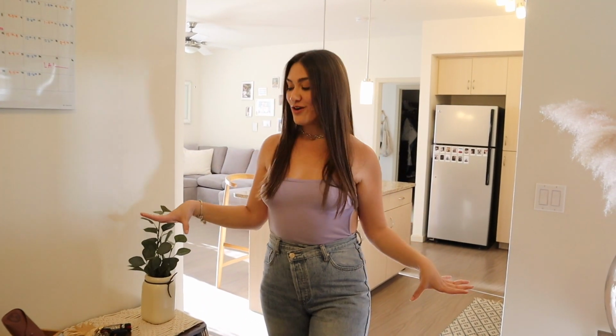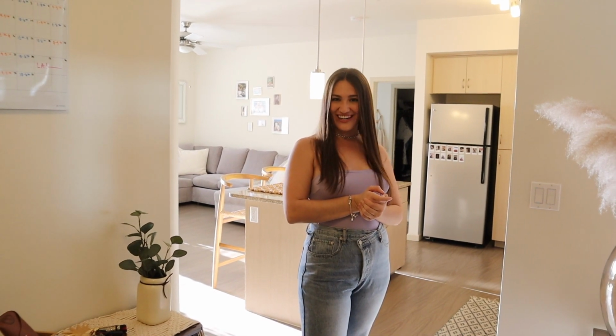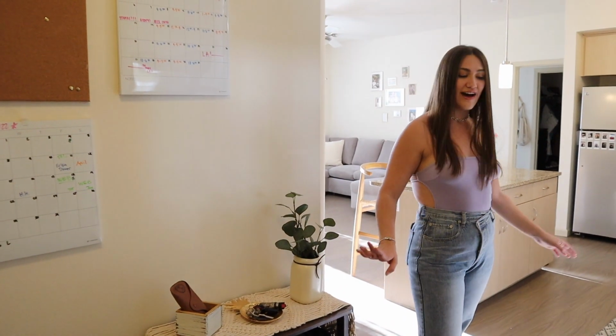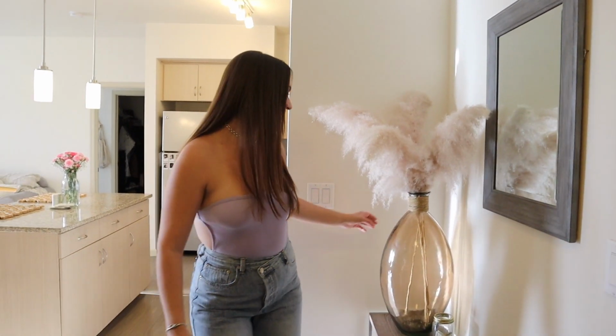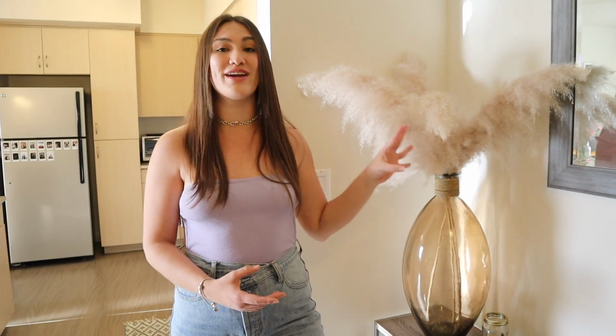So you already know where the laundry is when you walk in. Now when you walk in, this is our little entryway, foyer, whatever you want to call it. We have this little shelf here where we keep our gym bags, keys, sunglasses, whatever. And then we have shoe racks, one for Daniel and one for me. We have a basket with masks and our pampas. These pampas get so many compliments every time people come over. They always love them, and we literally picked them off the side of the road. So if you're looking for some good pampas, Lemon Grove in San Diego.